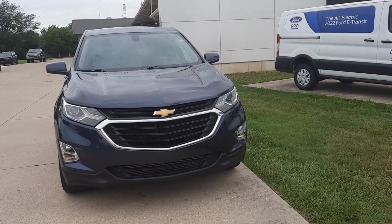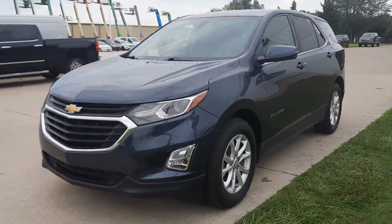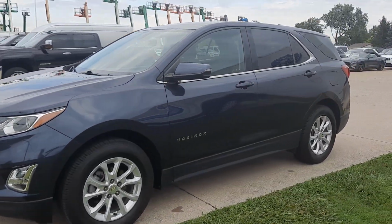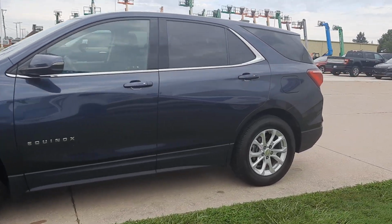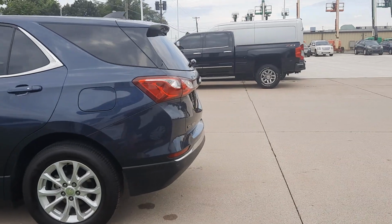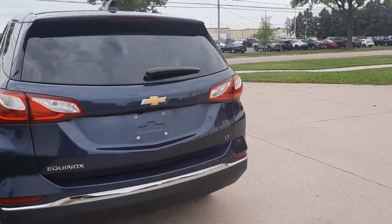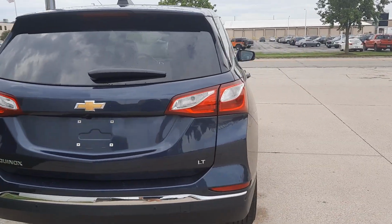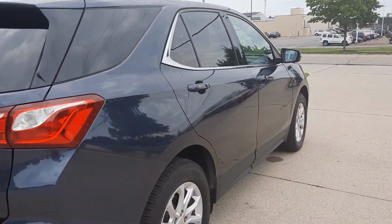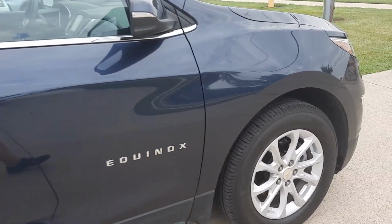Gonna take you on a quick walk around of this 2019 Chevrolet Equinox LT. This one does have power lift gate, has rear park assist. Outside's in good shape. Tires look good all the way around. We'll get you a close up of one as an example.